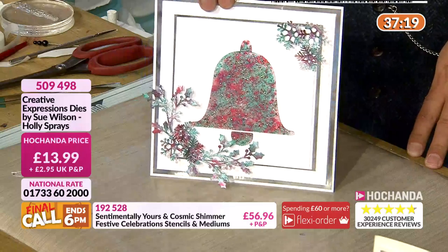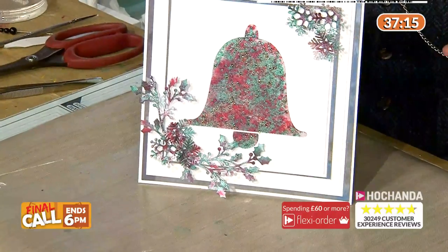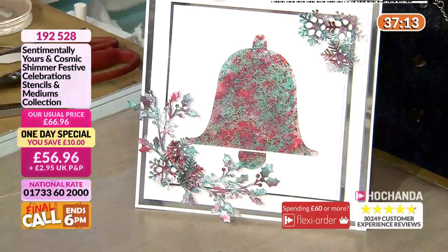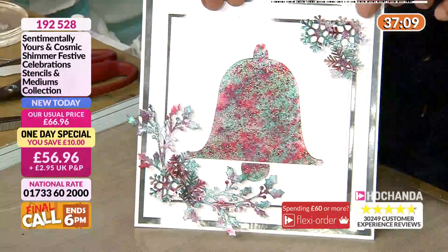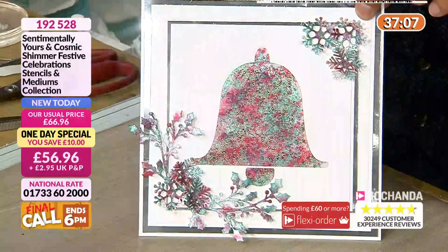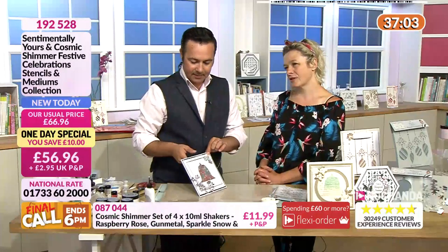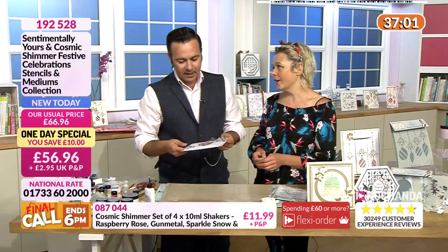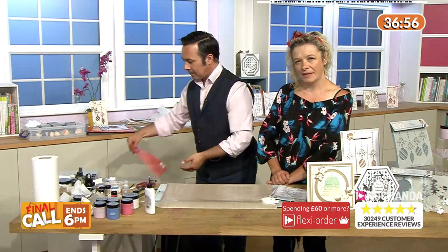That's beautiful, gorgeous. I know we've had a good giggle, but that is actually a really, really easy card to make. If you're doing this as your Christmas card, you could do that bell in gold and silver, red and green, red on its own, gold on its own, the purple on its own, the purple with the silver, the purple with the blue, with the gold. So many different colour combinations.